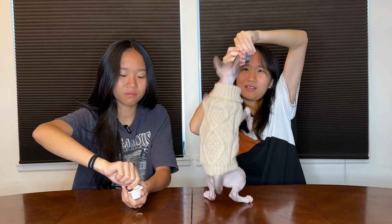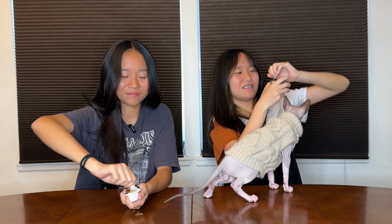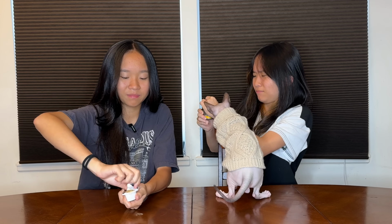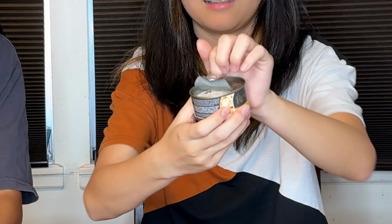Whoa, bro. How do you open this? This container? It's not it. Okay, well, hand it to me. I'll get it for you. Bro, it's so slippery. If you don't have the muscle power, you're going to have to get it. Ew. Hold on, let me open it first. Hand it here, Kate. Okay, I got it. Don't cut yourself. Okay, Cosmo.